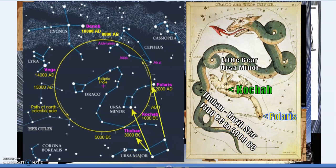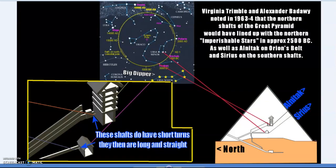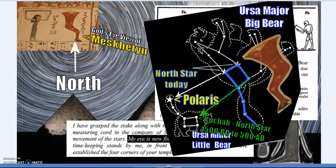Meskhetyu is the Big Dipper, and it still is now, and it was one of the best ways to find the North Star. I'll post this paper by Belmonte in regards to Seshat and the stretching the cord ceremony. It shows how this instrument, which follows the depiction of Seshat as a goddess, is used as a very simple but very powerful sighting tool to find north. And of course, Thuban and Kochab are the alignments there in the Great Pyramid, and that's how it lines up.